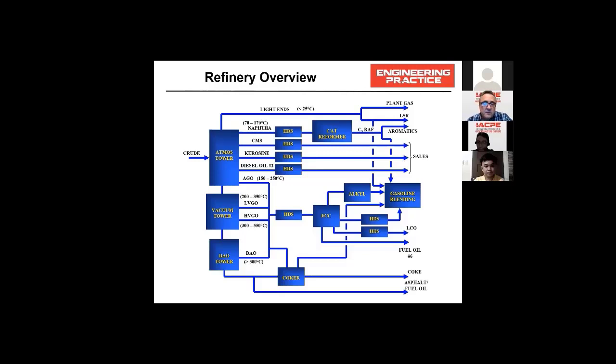And then you'll notice back at this area around the bottom of the atmospheric tower down to the DAO tower, which is the de-asphalting oil tower. These are kind of connected. And so we can kind of move these around. We can push them down to go to the coker if we needed to, or we can push them through the FCC area. And then once we get down to the DAO tower, we can go to the coker, or we can basically take the bottoms off, and that'll be asphalt or fuel oil.